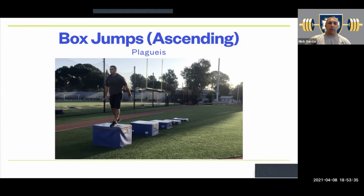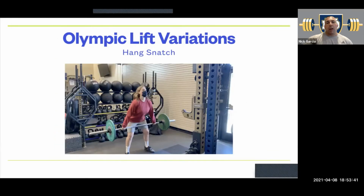All right, so those are our box jumps ascending, and we would do these during the strength development cycle. All right, so now let's get to our Olympic lift variations. Now, I put in a few traditional ones so you guys understand what I'm talking about, or if you may not know what the Olympic lifts are, so I added a few in there.